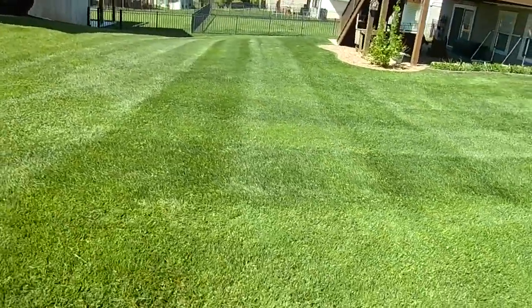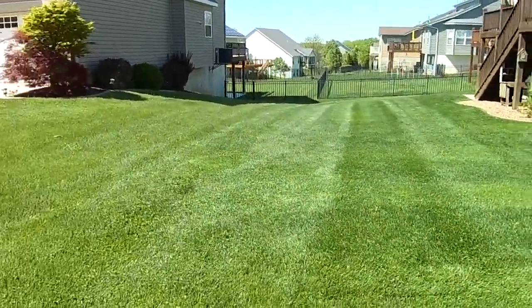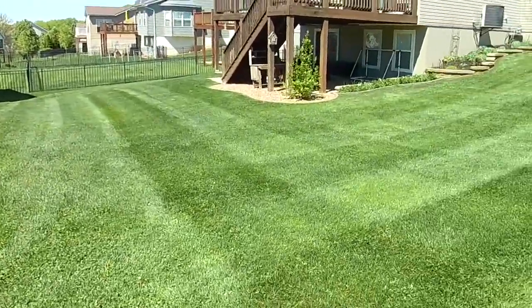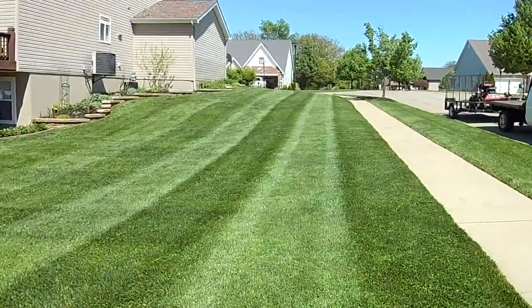2.5 days of pretty much slow, rainy days. Tried to work, got some done. So here it is on a Friday. You can see this one stripes up real nice.